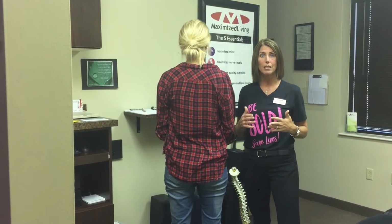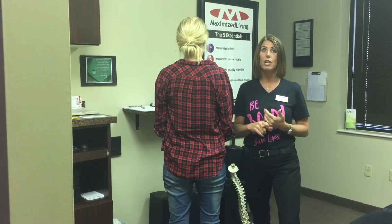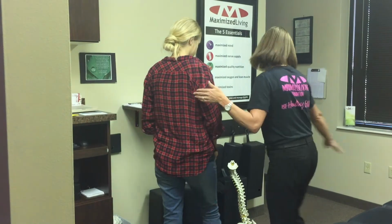And so what we want to do is make sure that every pregnant woman has this bone in proper alignment. Again, make sure your spine is checked by a chiropractor and that it stays in proper alignment during the entire pregnancy. We're going to demonstrate how the spine can be evaluated, how the adjustment is performed, and how gentle it is. So we're going to do that on Erin right now. Come on over here.